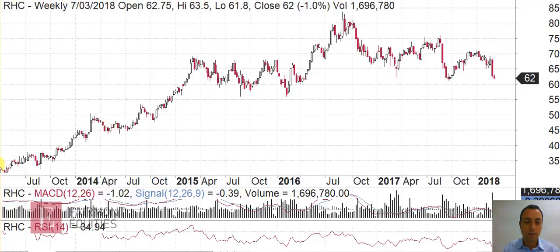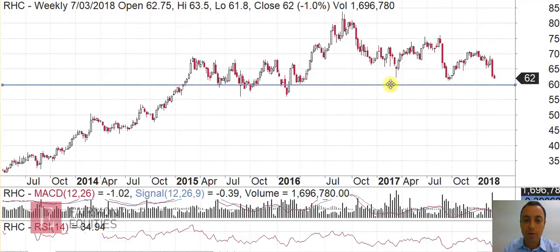So we can see here over the last 4 or 5 years, it's come up at a nice rate of knots, and the pullback's been fairly slow. Even if we just have a look at the last time that Ramsey was under $60, we can see that in the space of about 6 months, it went from about 60 to 80, but now it's taken 18 months to get to the low 60s. So overall, that's not too bad, and we can see that there probably is quite a bit of support here around that $60 mark.